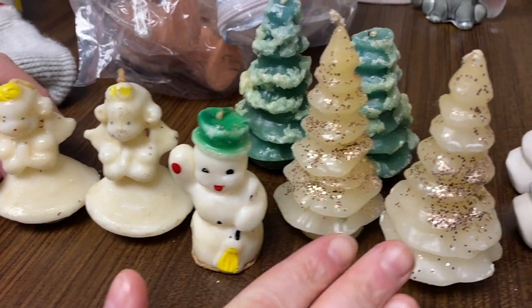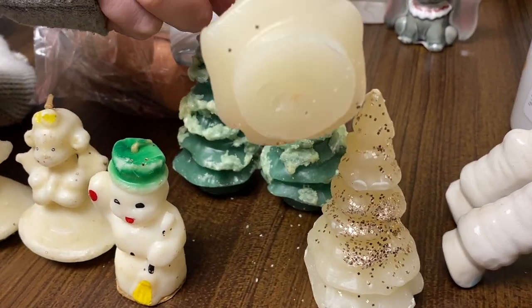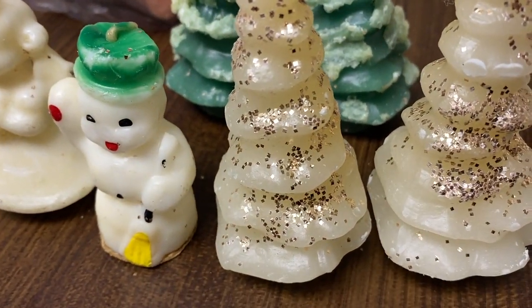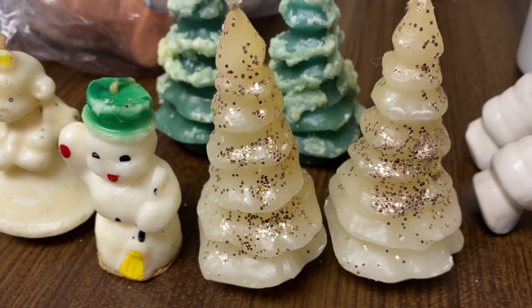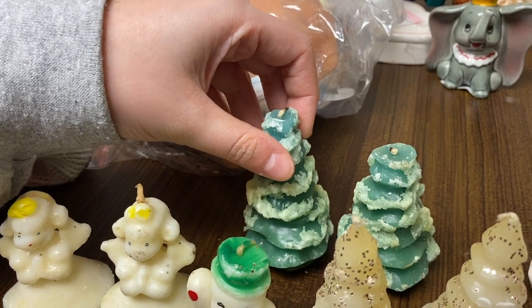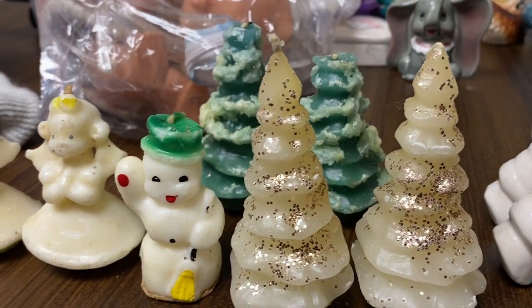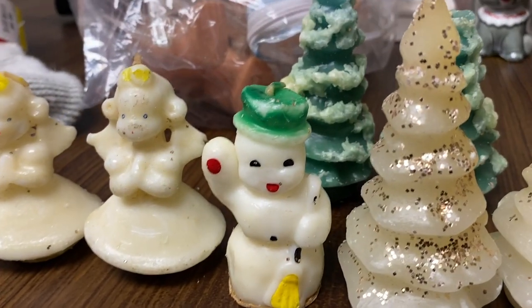And then these trees were also in the pack. I do think that these two are vintage. They don't have any marking on the bottom, but that chunky glitter is usually a pretty good indicator as to whether or not a piece is older. You see a lot of this bigger chunky glitter on older Christmas pieces. And then these also aren't marked. They're burnt, so I'm not too sure about them. But we're definitely really excited about the little lineup we have here from that bag. This was a great find, especially after Christmas. I was really, really shocked. Look how cute he is. Now onto what I found.